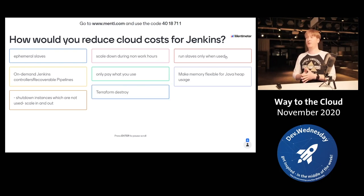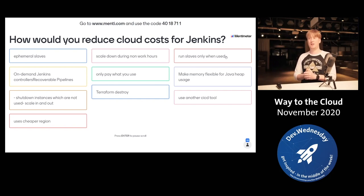Make memory flexible with Java heap usage? Yes. Terraform destroy? Yeah. A radical Terraform destroy or just tweaking during time? Another CI/CD tools, absolutely. That's also something that we went to see and examine, but you cannot force the teams to change their tools. You can introduce new tools, but you cannot force them to change just because you changed the infrastructure. They don't care. Cheaper region, for security reasons, we had to use Switzerland, but yes, that would be something that we could think about. But unfortunately, we have to run our workload only in Switzerland for security reasons.